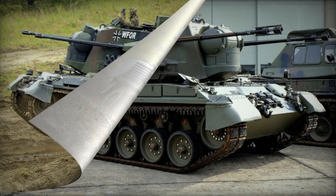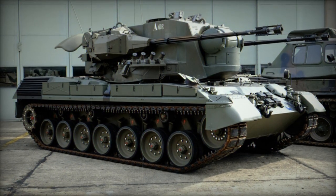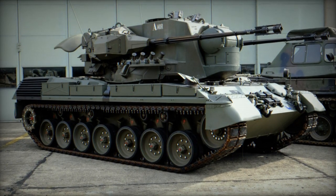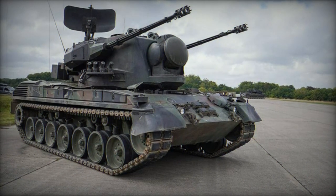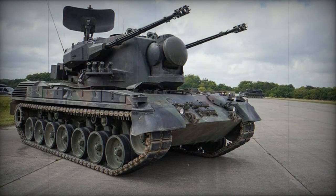As the Gepard relied on the Leopard 1 chassis, the driver's position was at front right, the commander and gunner in the traversing turret. Cross-country travel was aided by a full torsion bar suspension system. Operational range was out to 340 miles and maximum road speeds could reach 40 miles per hour.